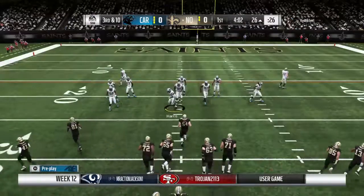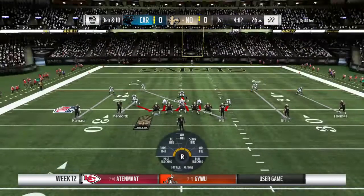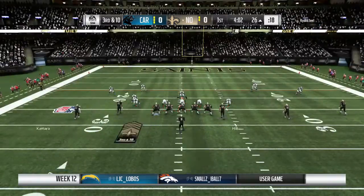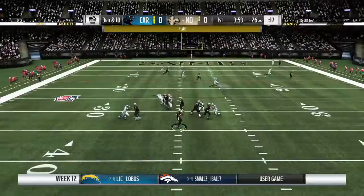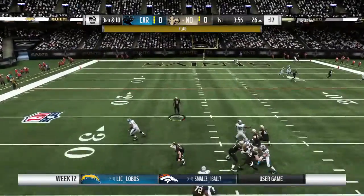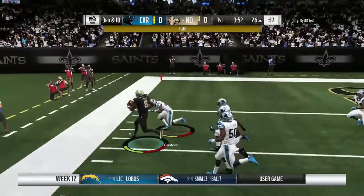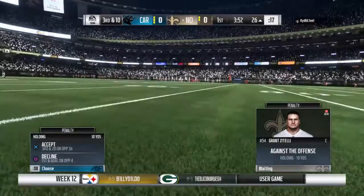Here comes the 7th play now of this drive as this is 3rd and 10. Flex round! Ohio! Hut! From the gun, Lindsey. He can run for it, and he will. And he's down inside the 5 at the 4 before he's out of bounds.